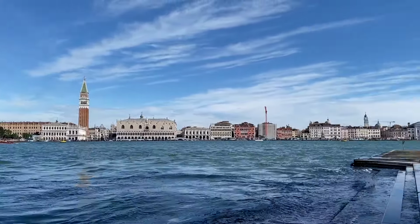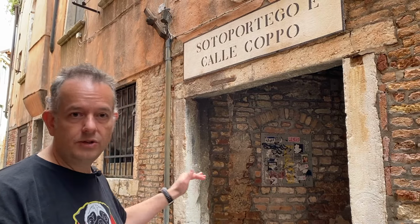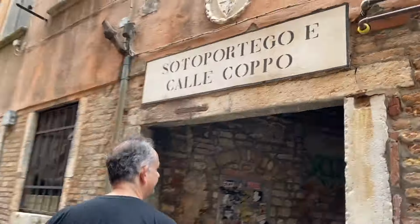Something here worth seeing, just look at this. The Sottobottego Calais Coppo. Now, we've seen lots of these walking around Venice. Didn't know anything about them before we arrived, but there seem to be little passages that run under the houses next to the canals. It was really useful for us yesterday when it was raining because we were able to hide out in one while the heaviest rain was passing. But they're also useful for getting from A to B, just cutting around corners. Let's have a look in here.